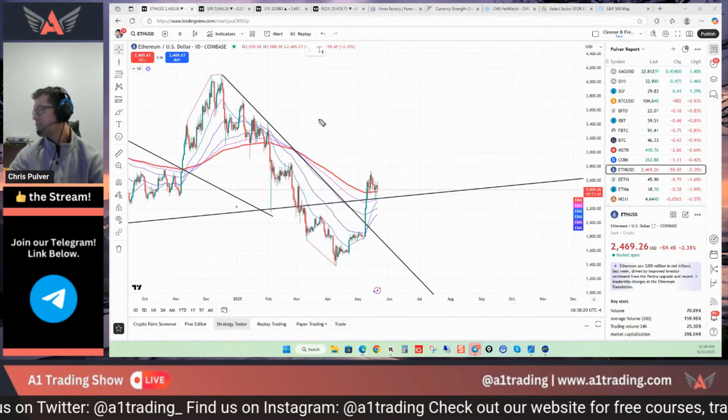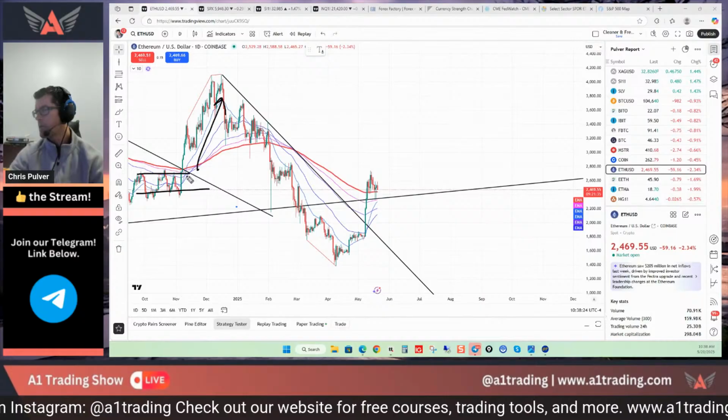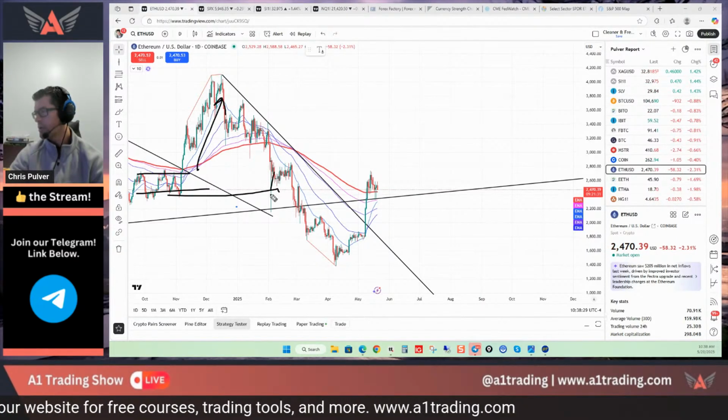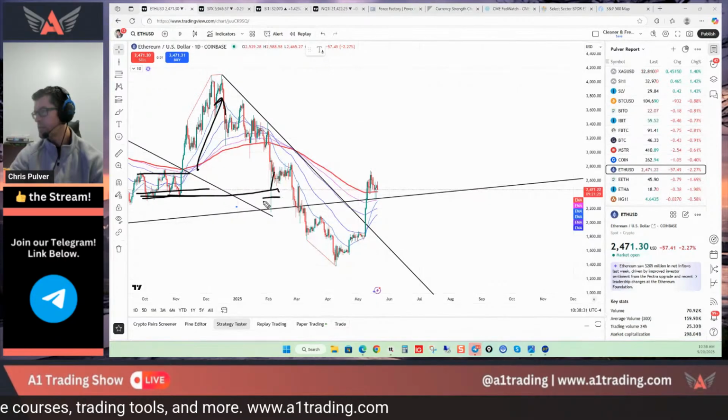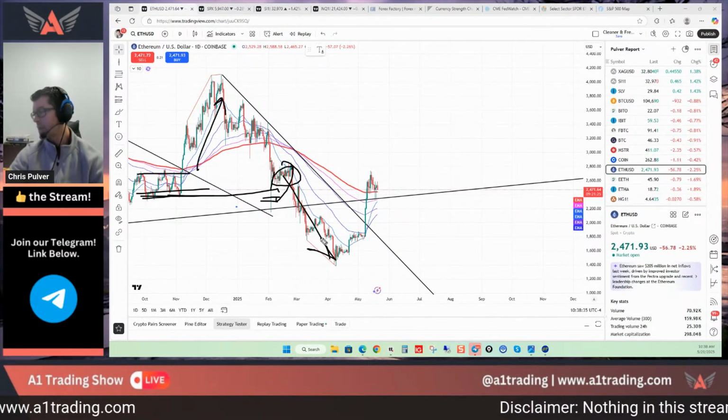I mentioned this one. I personally traded Ethereum back here. I was long in Ethereum here, over here. This was like a ratio spread that I did on an ETF that made me some money. I'm glad I got out of the trade because obviously it went against me afterwards.